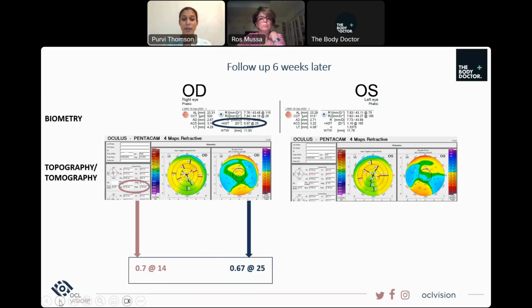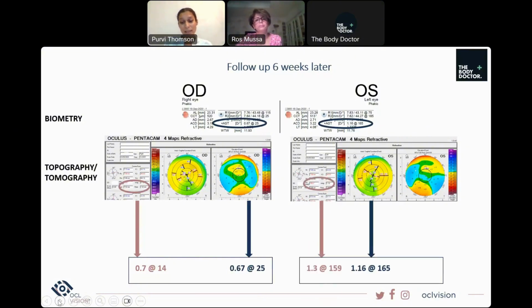We did actually give a toric lens, a trifocal, in that eye. Trifocal lenses aren't so forgiving when you've got residual astigmatism, so we do correct all of the astigmatism. But even if we're going to leave about 0.7, we generally correct it. And in the left eye, there's a little bit more that was picked up this time, and the scan has correlated enough.